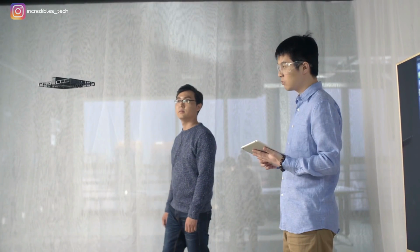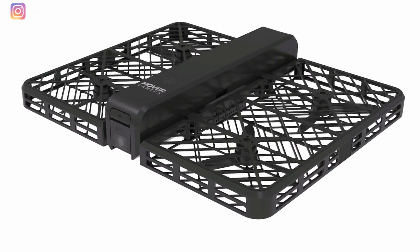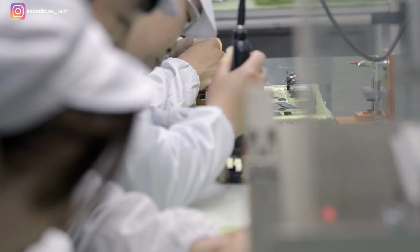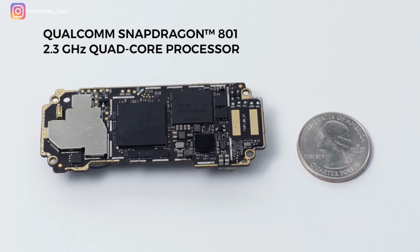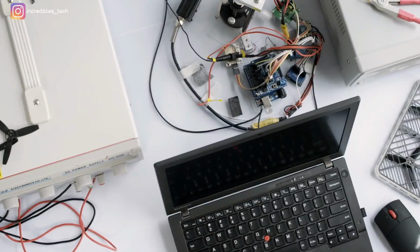We've replaced a traditional gimbal with electronic image stabilization so that your shots are always steady. Hover Camera is the first truly autonomous flying camera that anyone can use. And it's powered by our groundbreaking embedded AI technologies. We built a ton of sophisticated AI algorithms into this small circuit board. It runs a powerful Qualcomm Snapdragon 2.3 GHz quad-core processor. This enables us to run complex calculations locally without the need for a remote server.